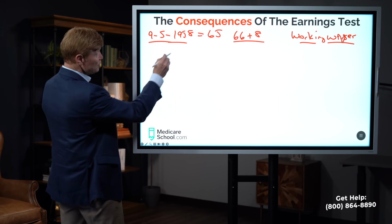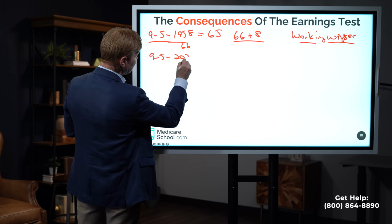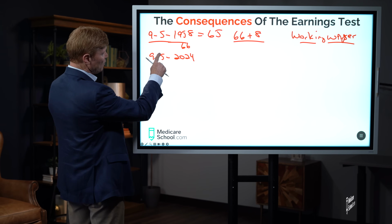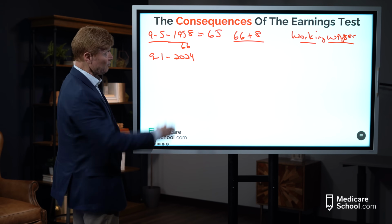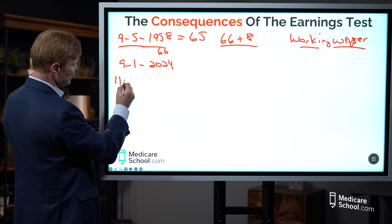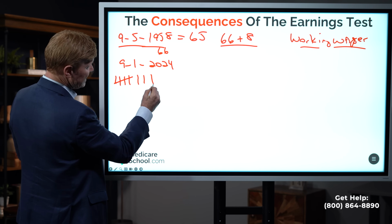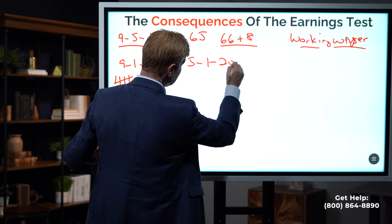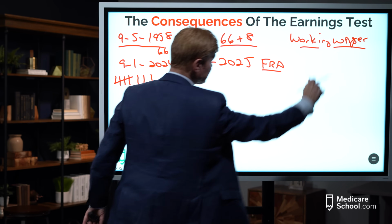All right. Now, we know this person is going to turn 66 on 9/5 of 2024. But again, they're not yet full retirement age. We've got to add 8 months to that. Now, the way it works is it's the month you're born. So we'll just say it's 9/1/2024. They're 66, 8 months. So the way we count that would be October, November, December, January, February, March, April, May will be that 8th month. So they are at their full retirement age of 5/1/2025. And at which time they would have no earnings test whatsoever.